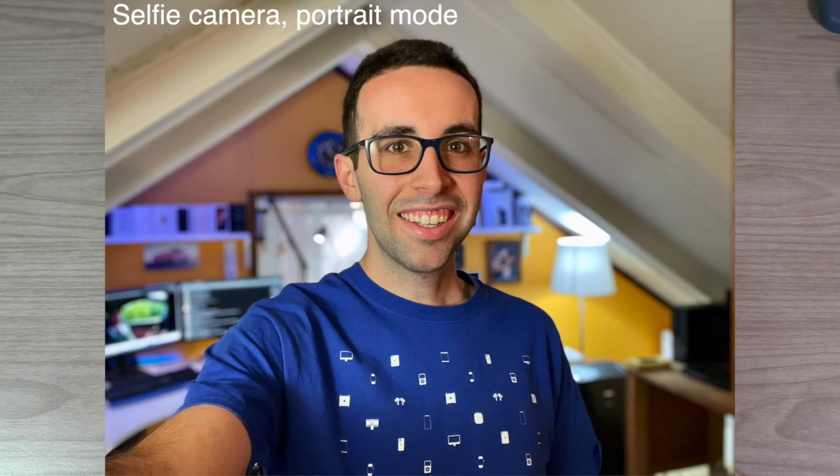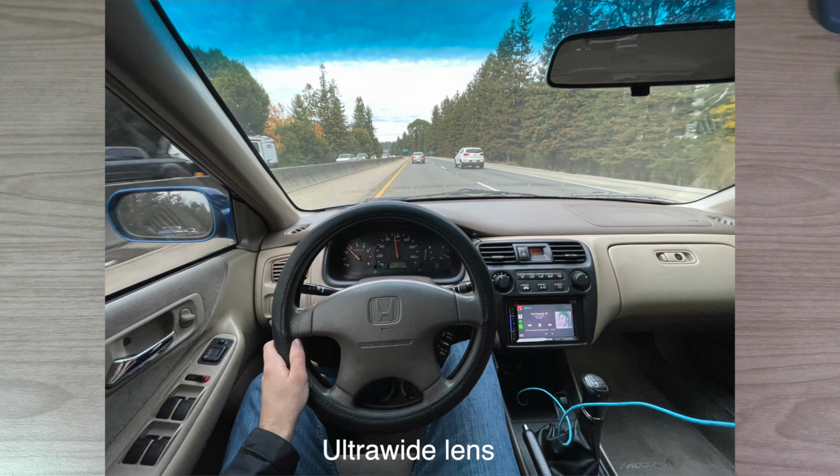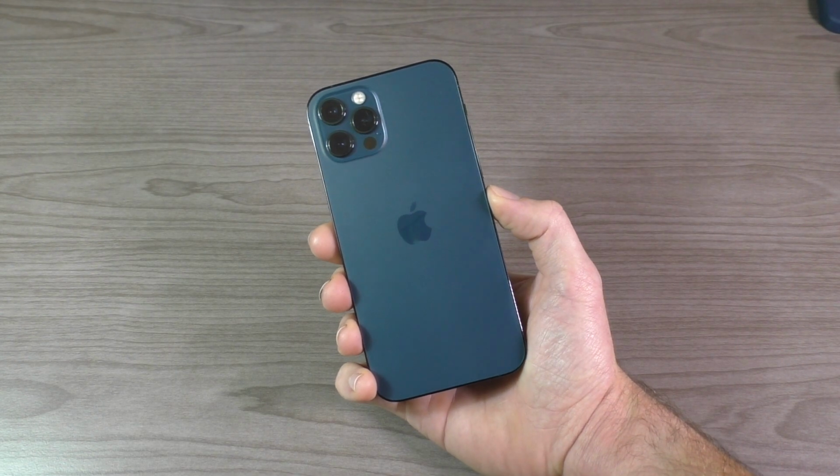Then in the actual camera app, you can do a long exposure. Basically you just hold the phone steady for a couple of seconds, which lets in more light. Anyways, bottom line, all I'm trying to say is the night photos and the photos in general on this phone are pretty amazing. I'm really, really happy with it.